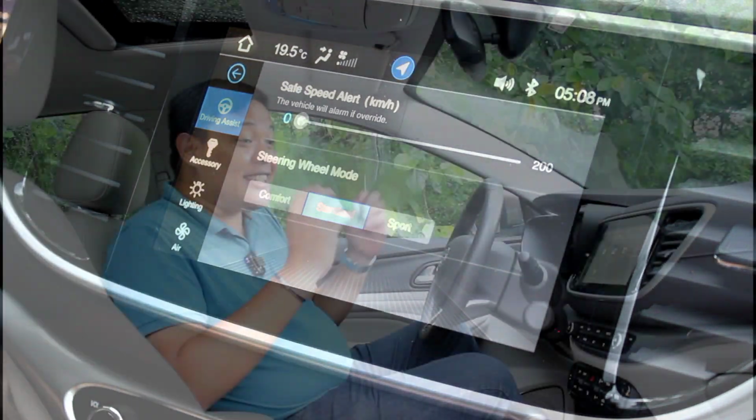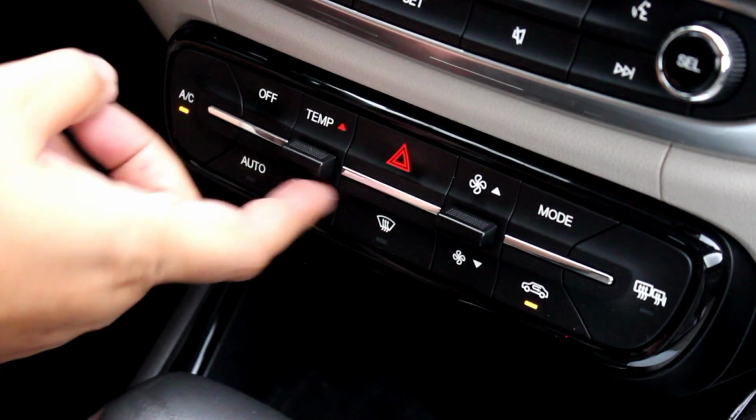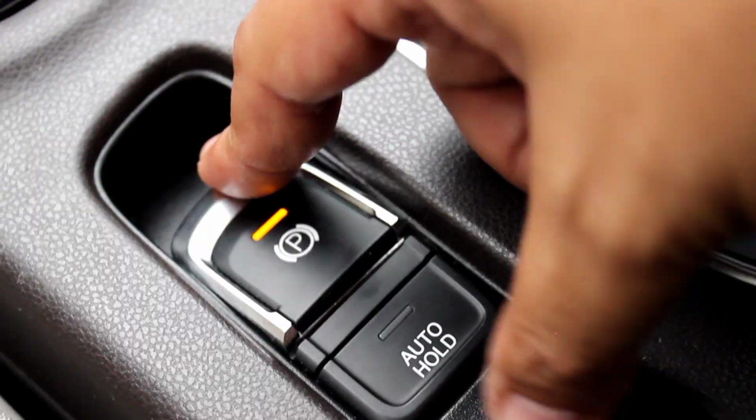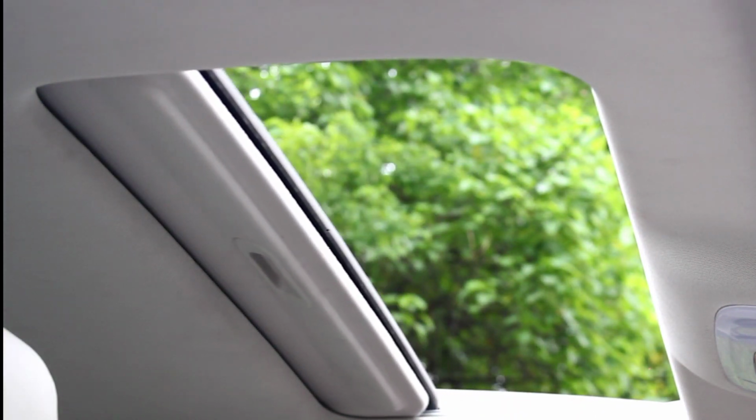But like I said earlier, this thing isn't only loaded for its price point, it's loaded, period, because you get so many niceties, such as automatic climate controls, which use these physical buttons and switches, which makes operating it a breeze. You also get push button start, an electronic park brake, and an auto dimming mirror. And to really seal the deal, you also get the sunroof, which really makes this interior feel upscale.